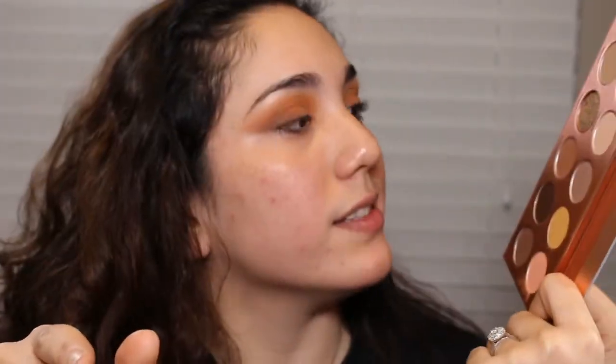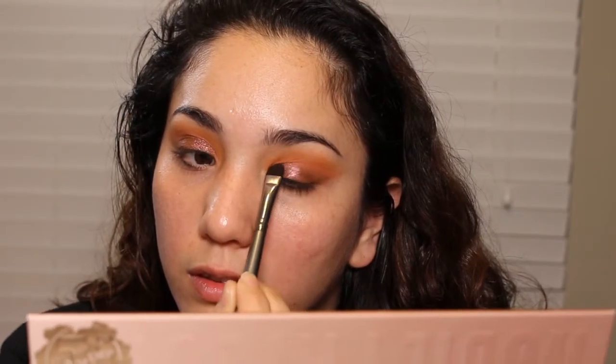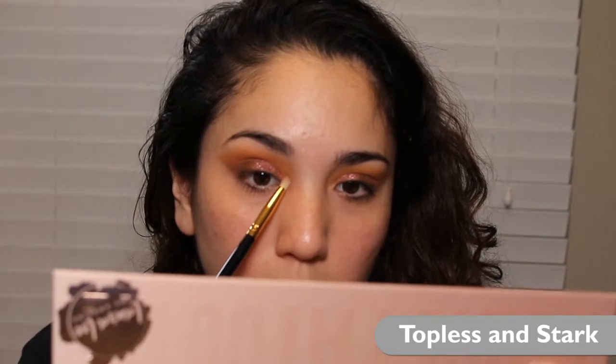Now I'm going to go ahead and take this beautiful color called Jaybird. So I'm taking Jaybird and I'm going to put it in my lid more towards the middle. Now we're going to go ahead and take Topless and put it on my inner corner. And I'm going to put Stark in the middle just to lighten it up a little bit more, because this is pretty, but I definitely want something more pop. I have the whole upper lid done.